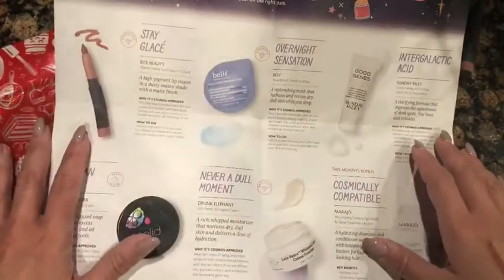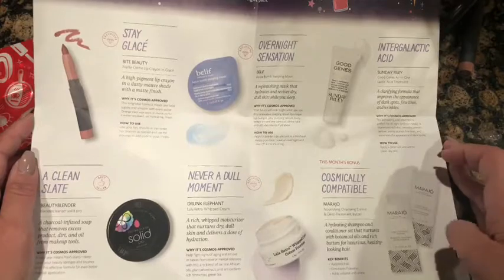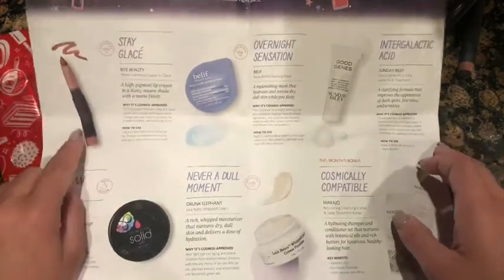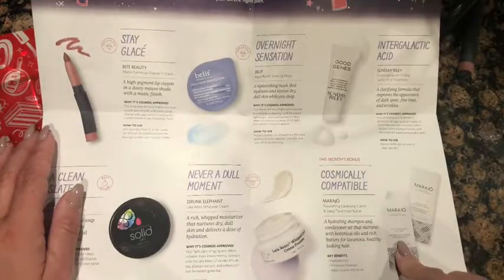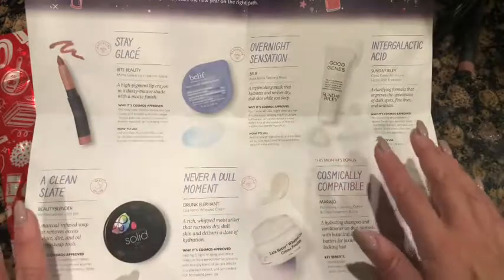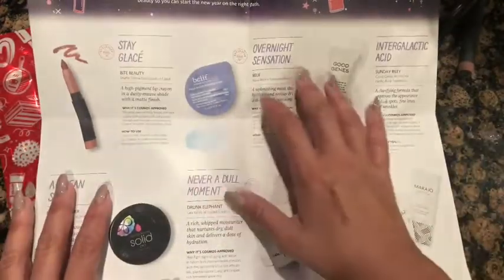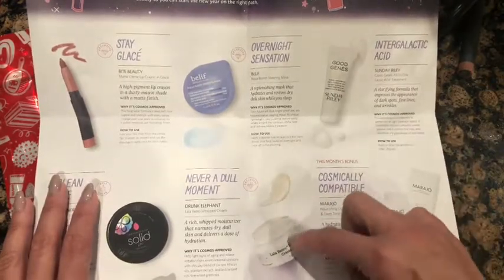And that is everything that was in this box. So this one was my favorite out of the two. Again, this is the one I was supposed to get. I'll be putting this product in a giveaway. And these I'm putting aside, but I'm not quite sure what I am going to do with this yet. But these other 4, I am so excited for. I love all of these brands. I love all of these products. So I can't wait to try the Drunk Elephant.